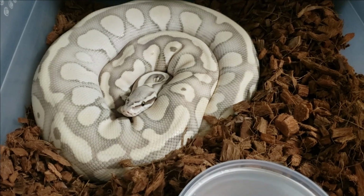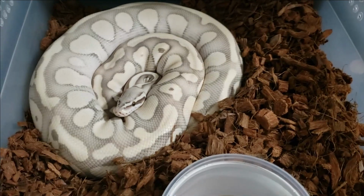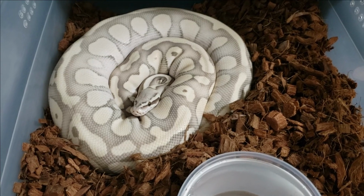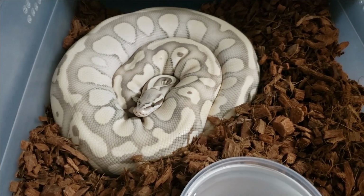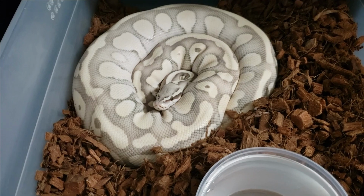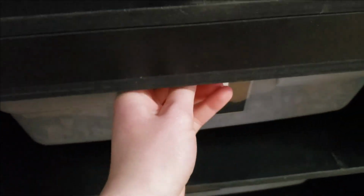Here is a female Butter Pastel Desert Ghost, and she was also bred to the Pastel Black Xanthic het hypo male. Just hoping for some more project animals in the triple recessive that I hope to hatch one day, the Desert Ghost Black Xanthic hypo. I think it's going to be real cool, and to get butter into this, I just can't imagine this animal without that yellow. I think it'll be real neat. Plus hypo, who doesn't like Desert Ghost hypo?